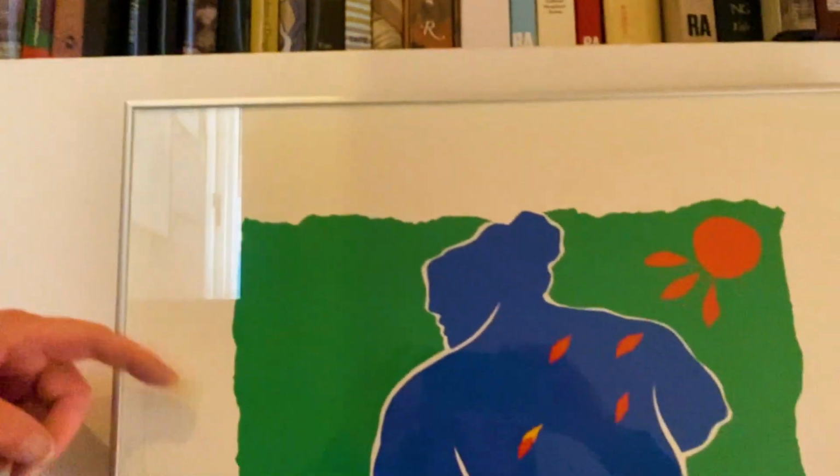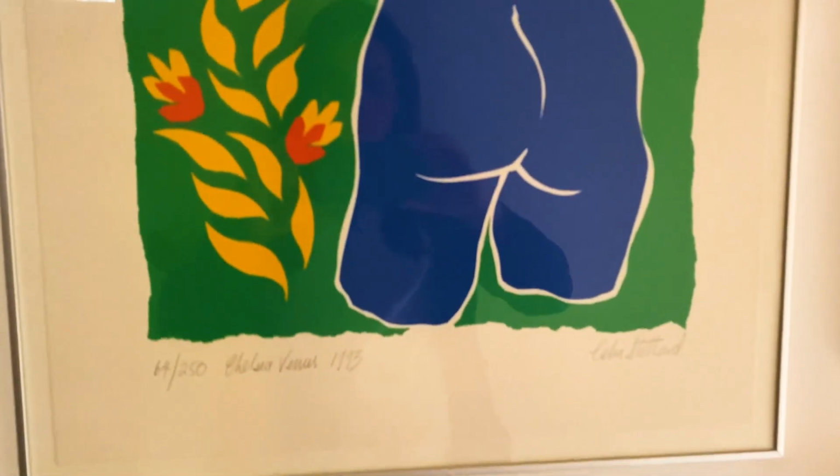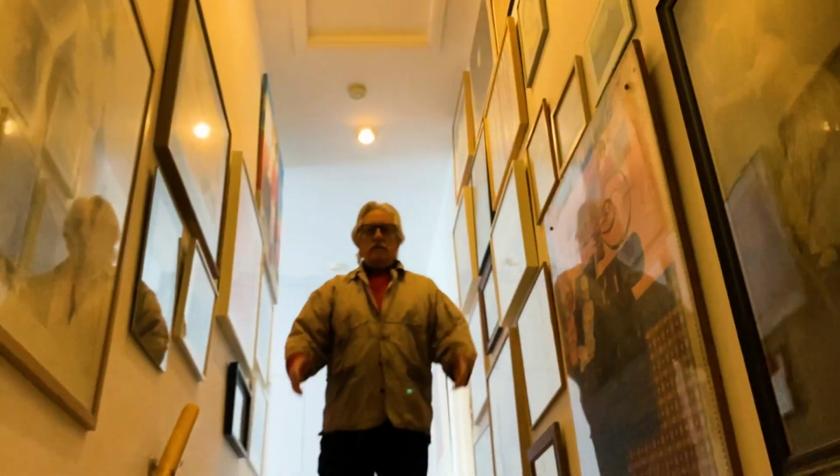This is a print by Celia. It's a silk screen by Celia she did about 25 years ago. And more books, reference books. And you can't forget another level. And this takes us into the archive upstairs on the top floor.